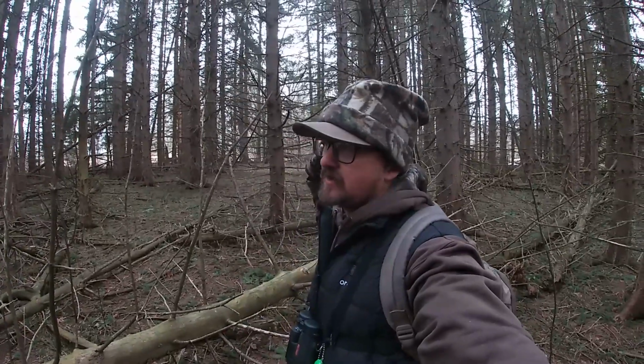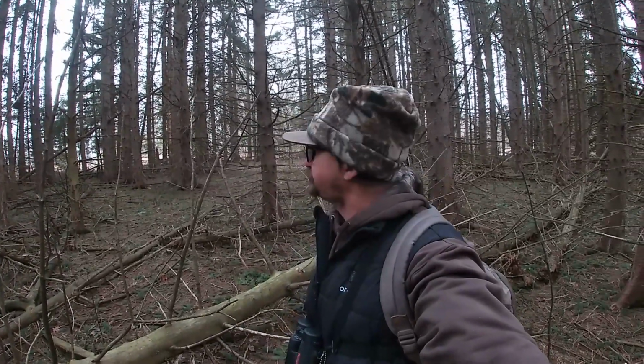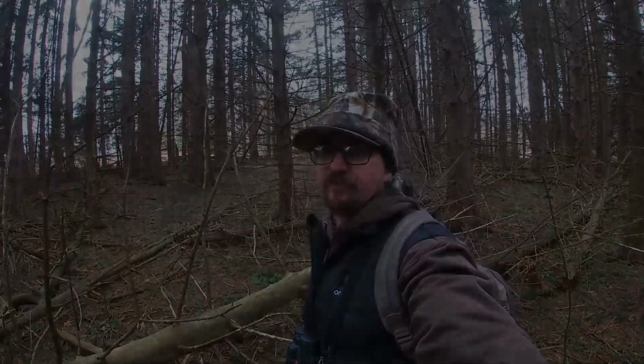But I had to take a second to go through here. We're gonna get back out on the trail and keep walking this ridge. Seen a couple rubs so far in here, but yeah, let's just keep walking through.